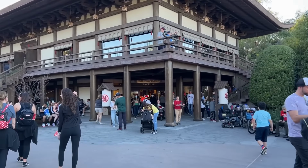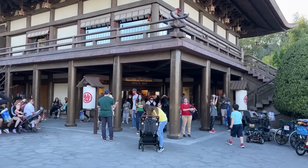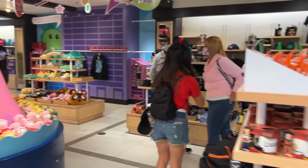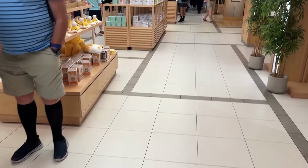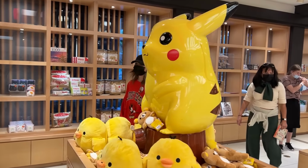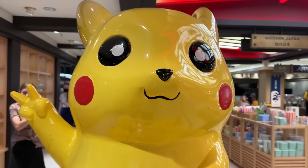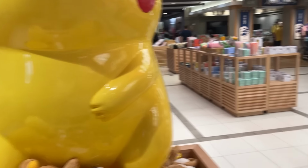All right, guys, I think this is it right here. This might be the one. We're gonna go in this place to see if they have any cards. Yo, this store is sick. There's gotta be Pokemon cards in here, right? There has to be. We're gonna look around together. I see a Pikachu over here. Let's take a look at this Pikachu. Look at this Pikachu, that thing is huge. Look at this thing. This is my hand. That's a crazy big Pikachu.